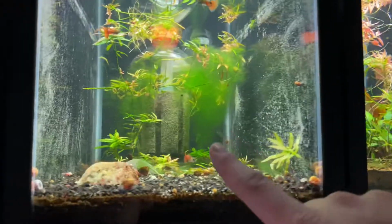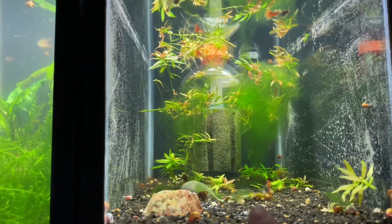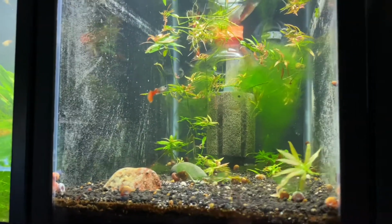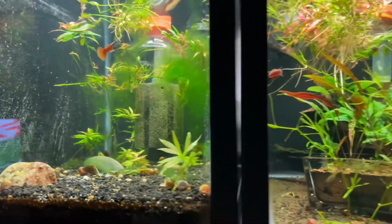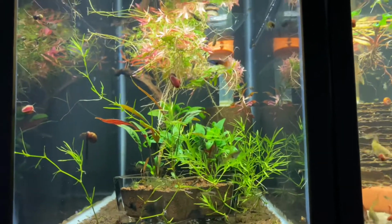Like I was telling you, these guys got a red worm on the plecos that I got in. Get them all cleared up, and then hopefully I'll introduce them with a male of my super reds and get some breeding going on. This tank looks good.